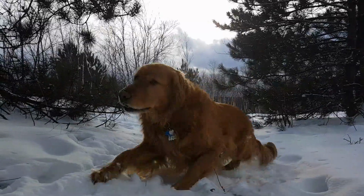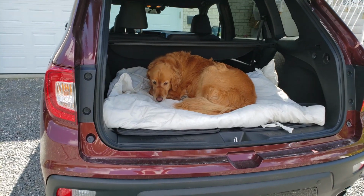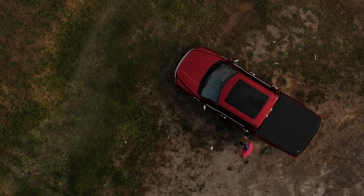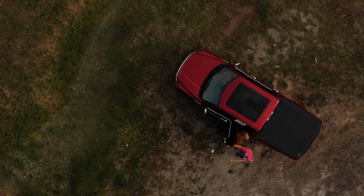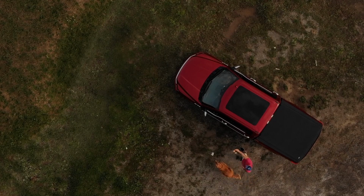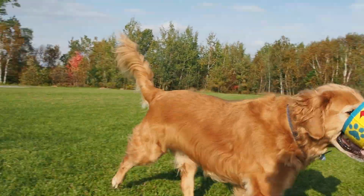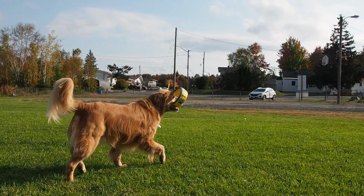Let me start by introducing you to my boy, Ghost. He loves car rides, hiking, and playing, but beyond all of that, he is the supervisor. I'm not actually allowed to be out of his sight, and that means he goes on an awful lot of car rides in an awful lot of different vehicles, and now I'll show you some of the ones that we've come to like the best.